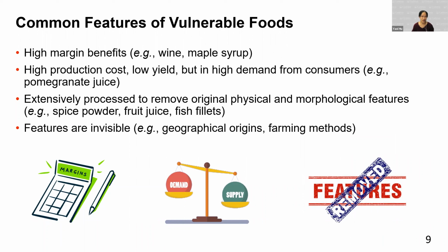Another type of food that is also vulnerable to food fraud is food whose selling point focuses on features that are not visible. For example, if you're purchasing products with a specific geographic origin, or a product farmed using a specific method, for example, organic versus conventional. These features are not visible directly to consumers, so they can easily be mislabeled.